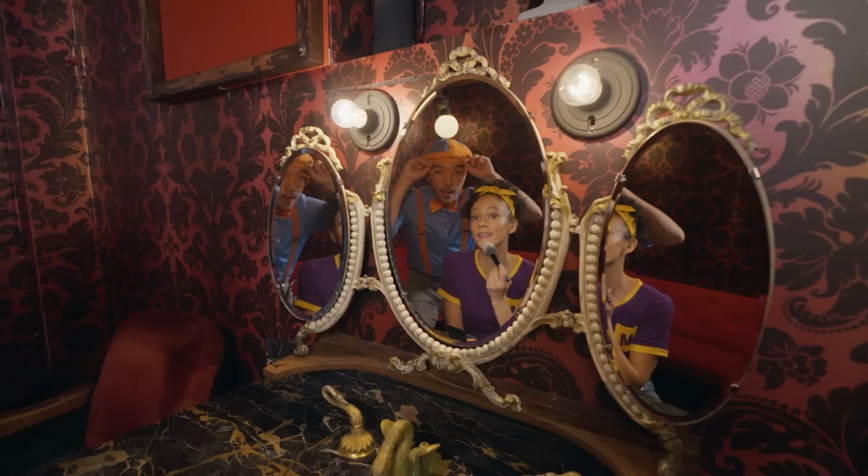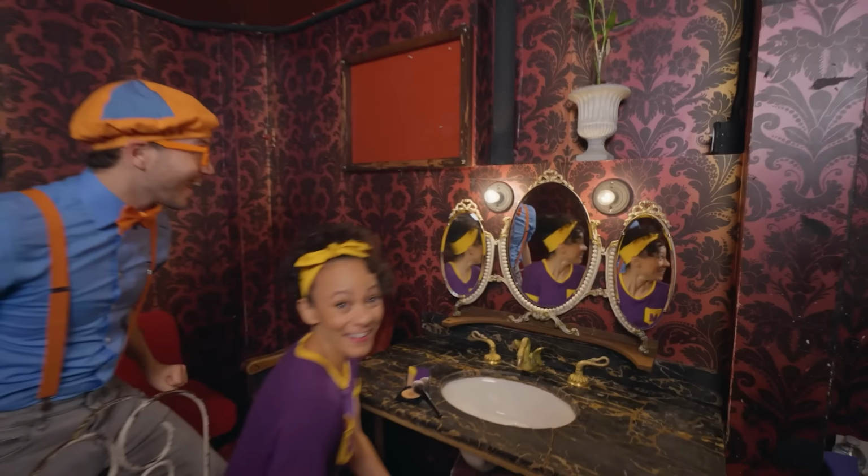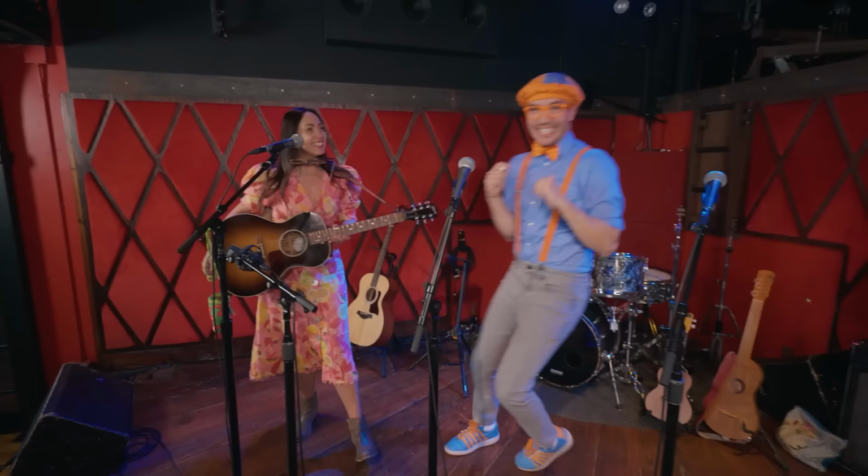Ooh, me too. Let's go. Come on. Hi, welcome everyone. Thank you so much for coming. I'm Sonia de los Santos and I'm so happy to see you here. For my first song, Alegría, I want to invite my new friends to the stage, Blippi and Meekah. Hi. Are you ready?